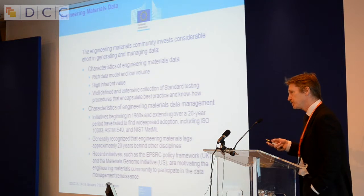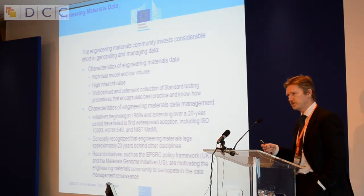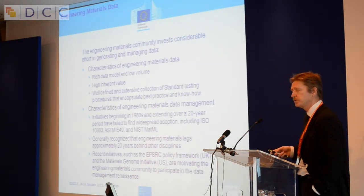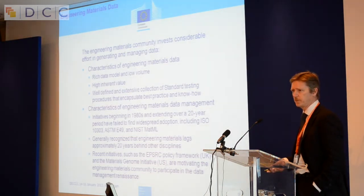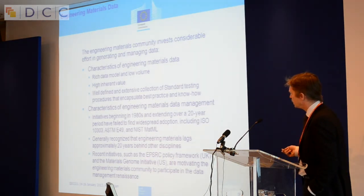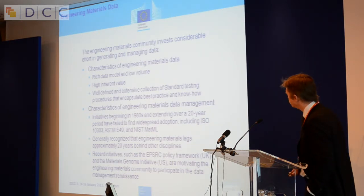So you perform tests on a test piece. The data model is rich because you have to describe the provenance of the data, you have to describe the material itself, the specimen, the test conditions, as well as the actual results themselves. But in terms of volume, you're typically talking about a few kilobytes, possibly megabytes. It's of inherently high value. Billions of euros are invested in generating materials data, but you would struggle to get hold of any of it.